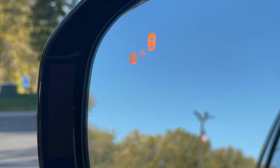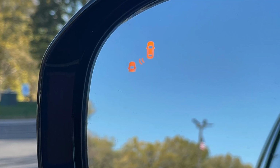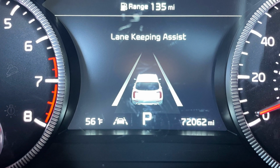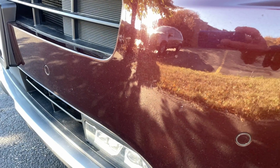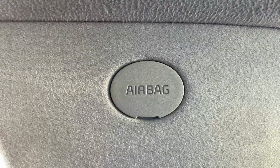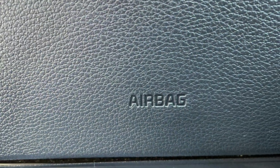And since vehicles like this often haul your most precious cargo, you'll be pleased to know that safety is in no short supply. Kia has included features like blind spot monitoring, lane keep assist, forward collision alert with emergency braking, front and rear parking sensors, a rear view camera with 360-degree view, and 7 airbags, including side curtains for all 3 rows, and even one for the driver's knees.